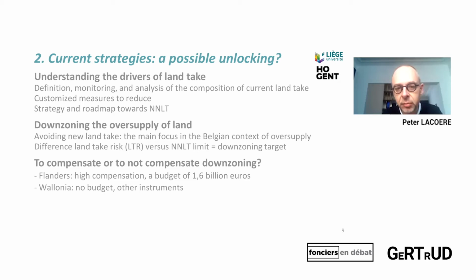And as demonstrated by Jean-Marie, the downzoning of the oversupply of land is key for Belgium. The main focus in the Belgian context is getting rid of this oversupply on the old binding plans in order to achieve the new policy for the coming decades, and closing the gap between the old binding plans and the limits of the new policy. So in a mathematical way, you could say that the difference between the oversupply and the land take risk on these old binding plans versus the limit set by a no-net land take policy, well, this is the downzoning target. So the no-net land take policy results in the Belgian context in a downzoning target.